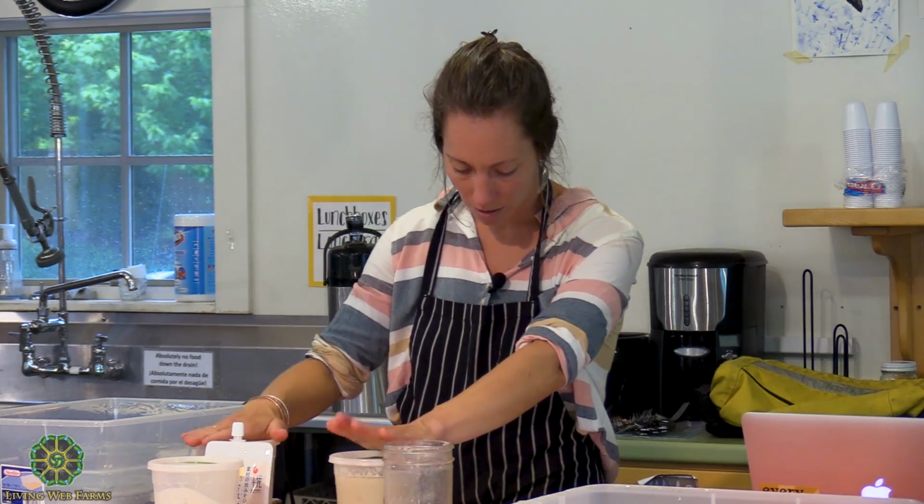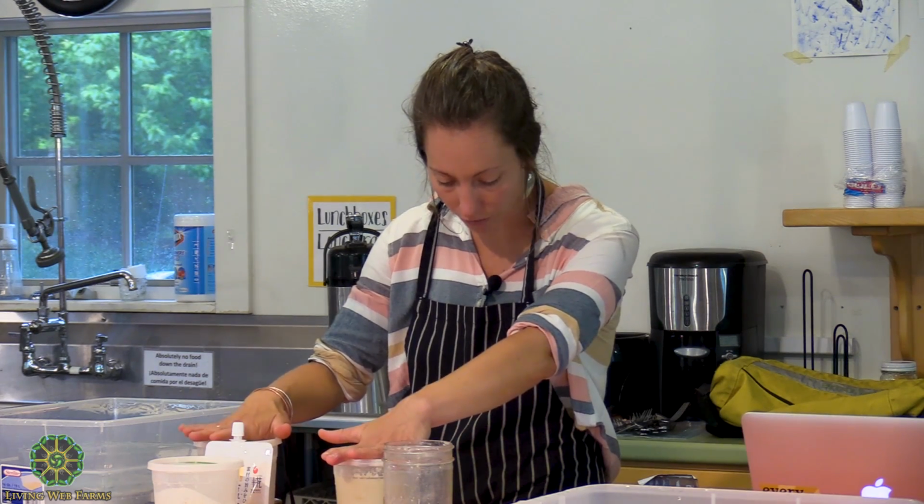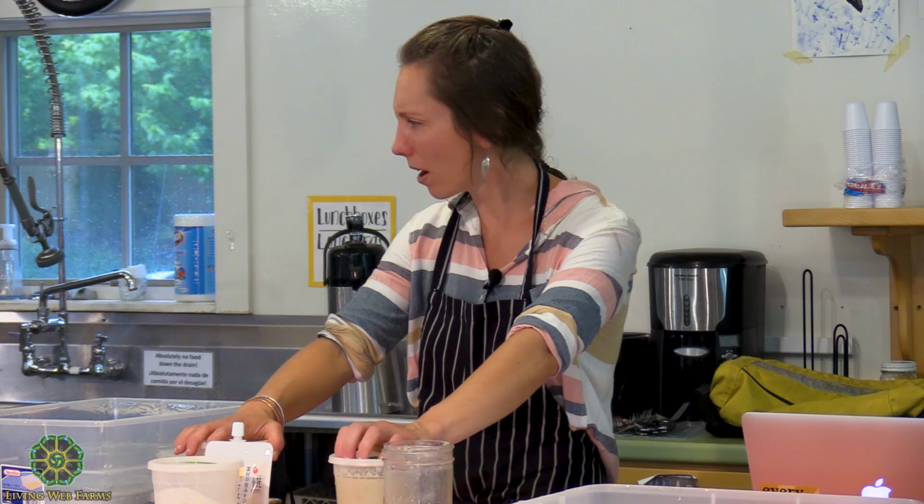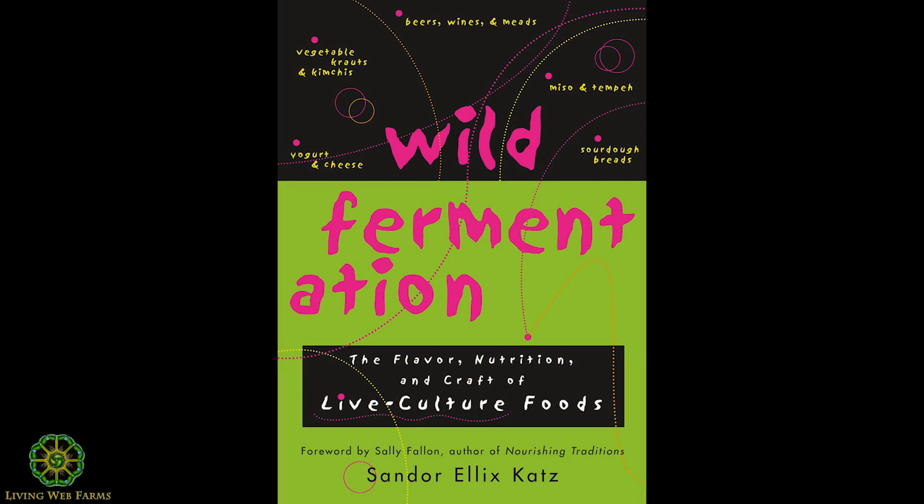Let's see. So Gem Cultures, if you want to buy spores. I don't know if I talked about the different books I brought. I don't see Wild Fermentation. Who's got Wild Fermentation? Okay, good.